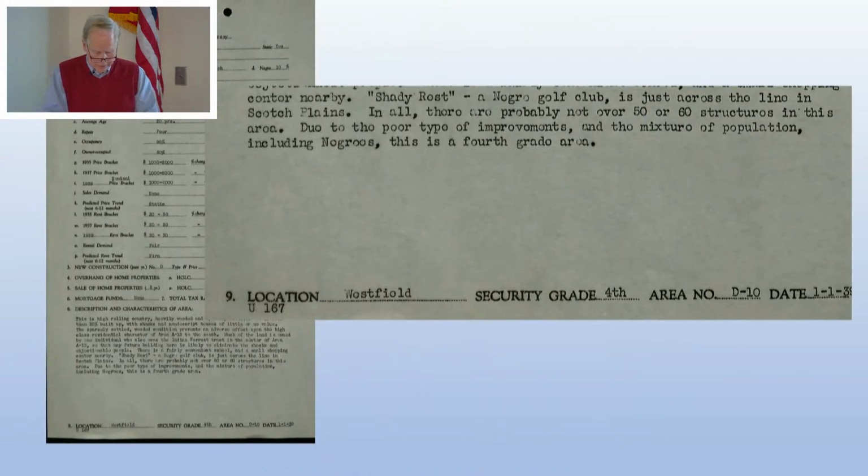Each neighborhood ranking included a sheet which assessed the class of workers, the percentage of foreign-born and Negro residents, home conditions, sales trends, and provided written comment. The Turkey Swamp comment concluded by stating, "In all, there are probably not over 50 or 60 structures in this area. Due to the poor type of improvements and the mixture of population, including Negroes, this is a fourth grade area." End quote.